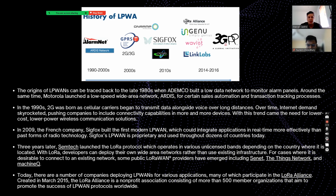Today, there are a number of companies deploying LPWANs for various applications, many of which participate in the LoRa Alliance. Created in March 2015, the LoRa Alliance is a non-profit association consisting of more than 500 member organizations that aim to promote the success of LPWAN protocols worldwide.